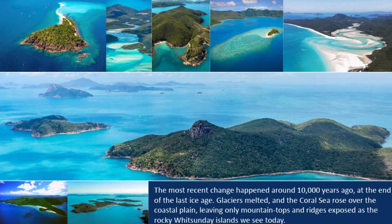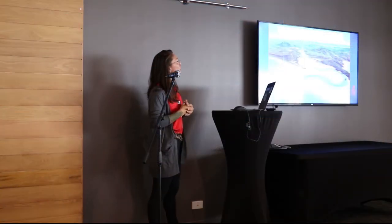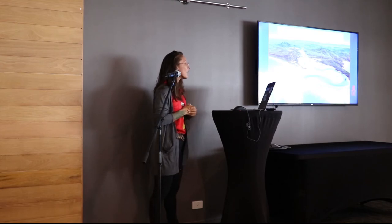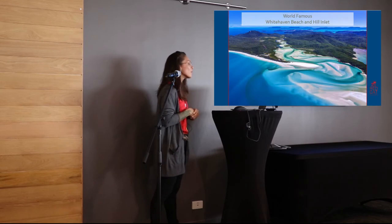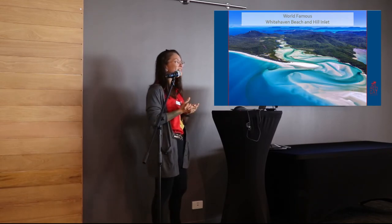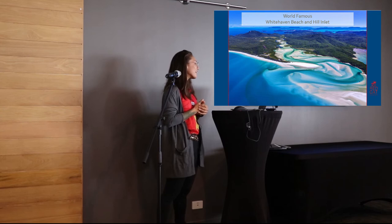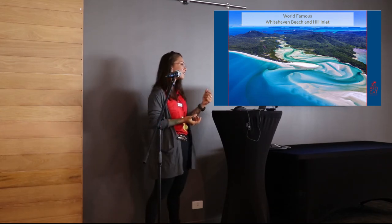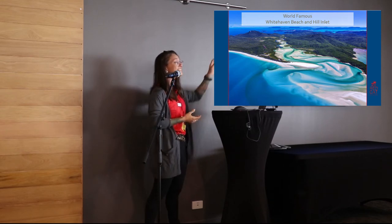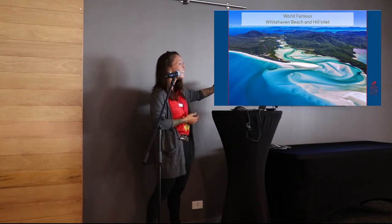So with the glaciers melting and the Coral Sea rising over the coastal plains, it left all the mountaintops and ridges that we see to this day. Pretty beautiful. But with all these volcanic activities, a lot of people think, where did our beautiful silica white sand come from? There's been so many different theories, especially with myself as a tour guide. The theory that I've heard was parrotfish poo. Parrotfish eat coral, poo out sand. It doesn't poo out 98% silica white sand, and there needs to be a lot of parrotfish to produce that amount of sand.